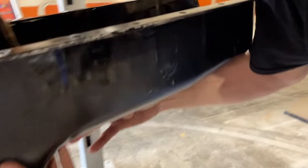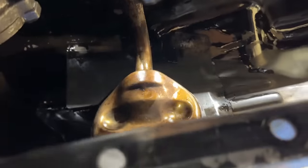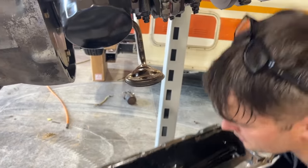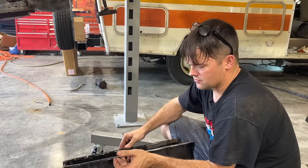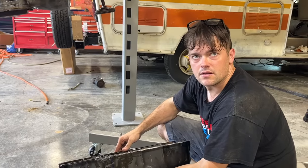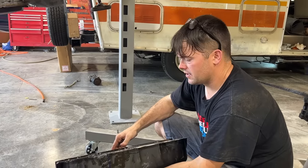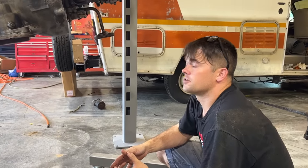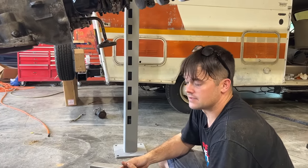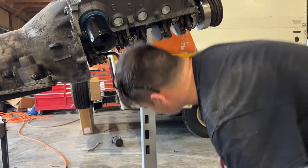Look where the pickup is versus the sump. Oh, yeah. Our pickup is way too far forward. What are we gonna do? I think this one came in contact with something on that van and we had to use the old pan. We've got to get a '99 Dodge Durango oil pump pickup tube. Today. Now. That's not good.